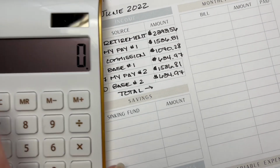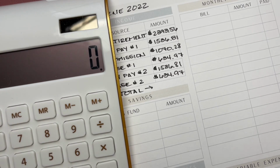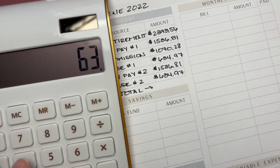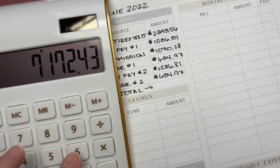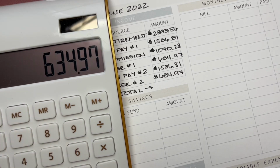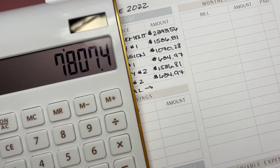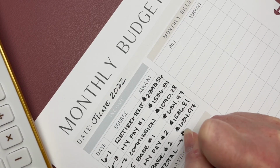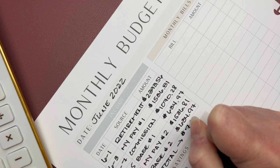So our monthly total, let's add this all up. 2393.56 plus 1536.81 plus 1070.28 plus 634.97 plus 1536.81 plus 634.97 plus. It looks like it's about $7,807.40. So I'm actually going to redo that because that seems high.